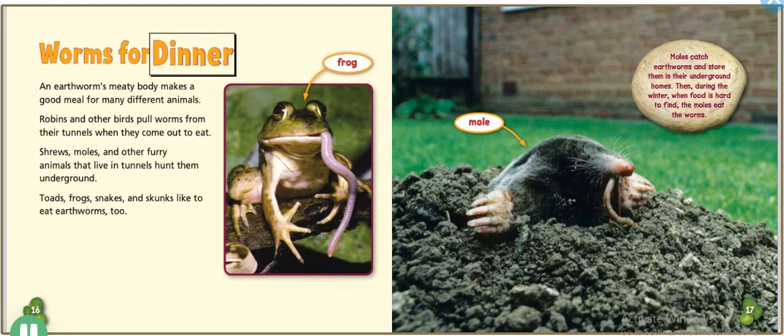Worms for dinner. An earthworm's meaty body makes a good meal for many different animals. Robins and other birds pull worms from their tunnels when they come out to eat. Shrews, moles, and other furry animals that live in tunnels hunt them underground. Toads, frogs, snakes, and skunks like to eat earthworms too. Frog.